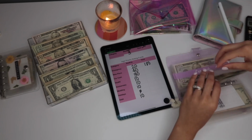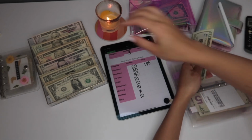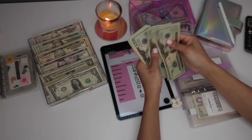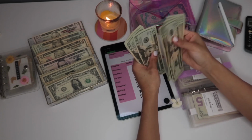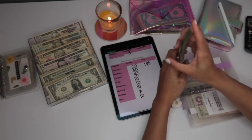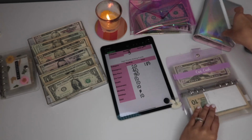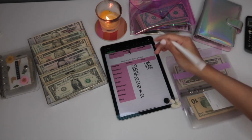Next is new place. New place is getting $40. So 2 20s. So new place now has 20, 40, 60, 80, 100, 120, 140, 160, 180, 200, 220, 240, 260, 280, 300. So it now has $300. Awesome, that is great. So $300 in new place.